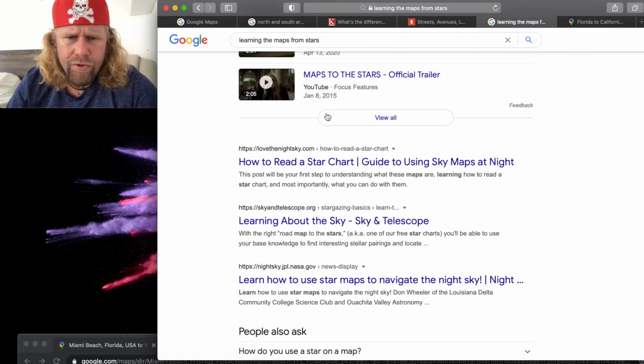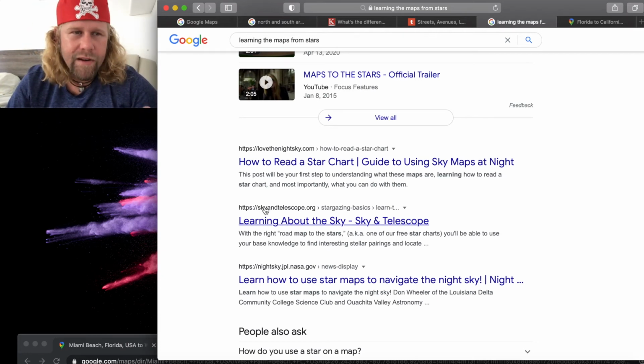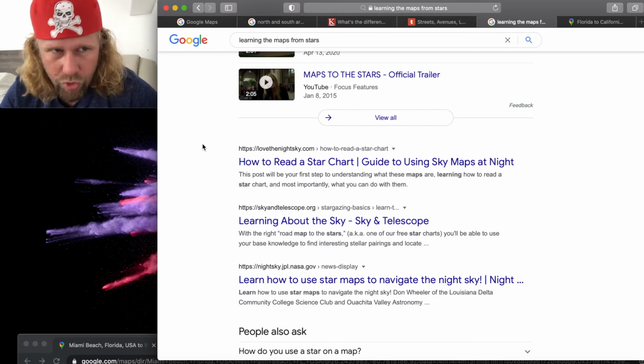If you want to learn how to read about astrology or astronomy, it's easy. Just type in learning the maps from stars, or type in how to learn the star system. Anyway, you can type anything you want in Google.